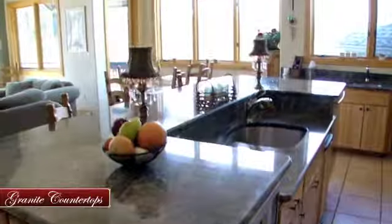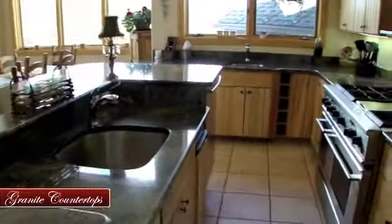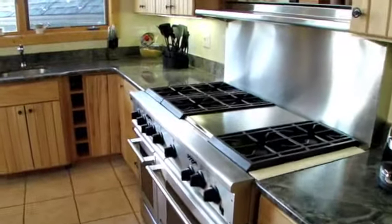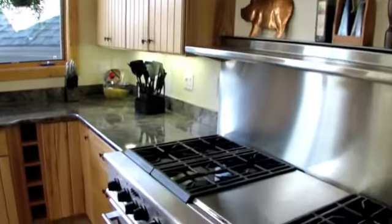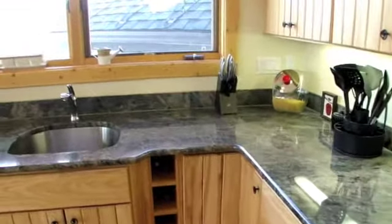Gourmet cook will be delighted with a large kitchen area with slab granite counters, two deep sinks, commercial grade gas stove with six burners, a grill, and two ovens. The GE Artica side-by-side refrigerator, BOSCH dishwasher, and Hickory cabinetry make this kitchen stand out.